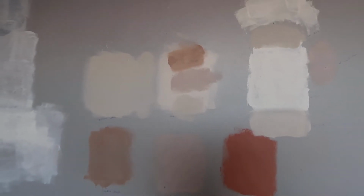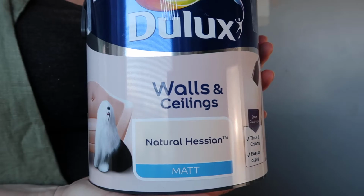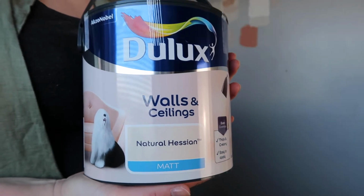I have decided on a colour. It took me a while, it took me a lot of samples to figure out what colour I wanted. I've gone with Dulux Natural Hessian. Hessian? Not sure, I think that's how you say it. And this is just a lovely shade of creaminess, but without too much yellow. And I was fighting between this one and Egyptian cotton, and I just kind of felt this had a bit more warmth and less grey to it, less greeny tone. I just felt this was the one.